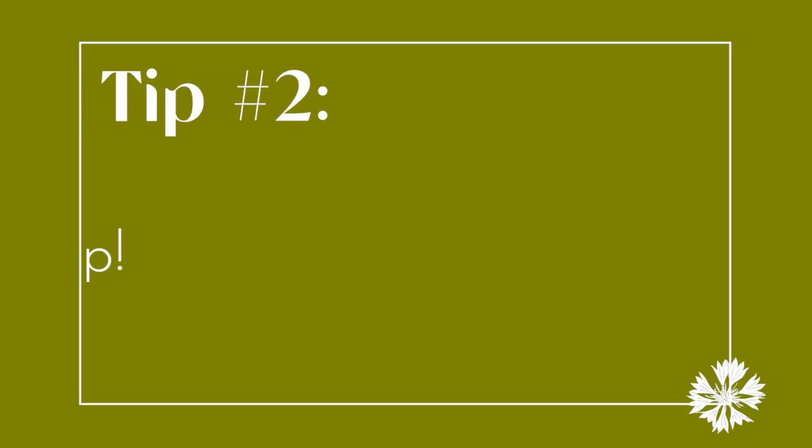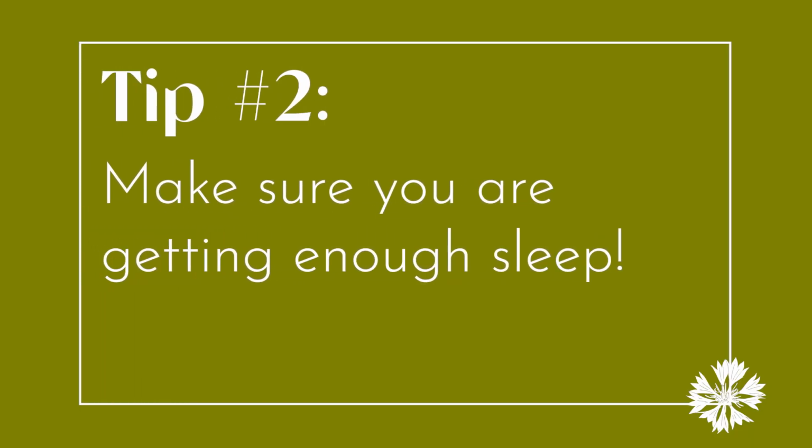Tip number 2, I'm a broken record about, but you gotta make sure you are sleeping. Adequate sleep is important for all hormone production, and if your hormone production is amped up, it's going to impact your fertile mucus production, because let's do a little lesson here. What causes fertile mucus production is an estrogen rise right before ovulation. That rise is critical for that fertile mucus production, and the fertile mucus production is critical for conception.